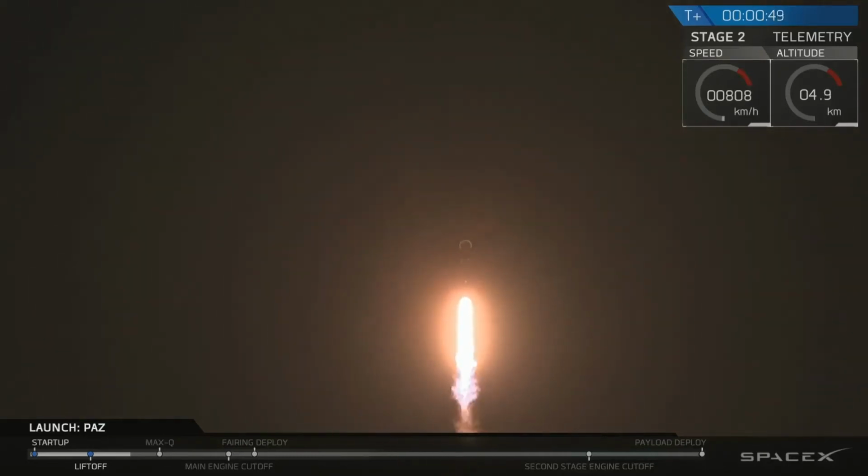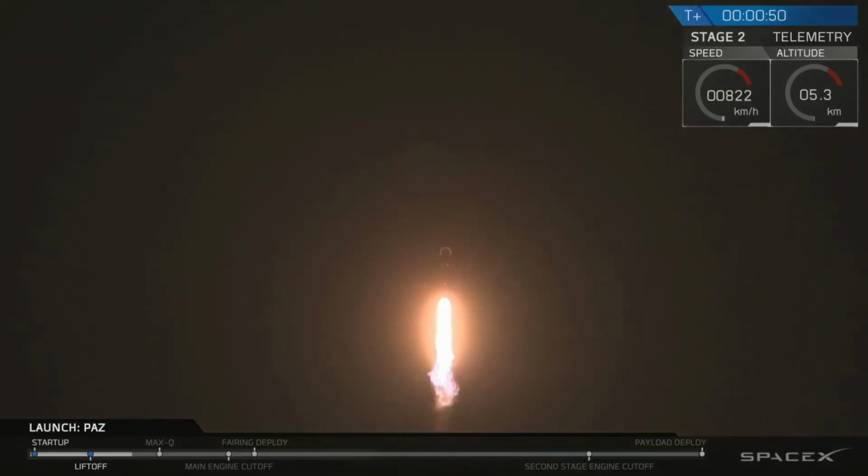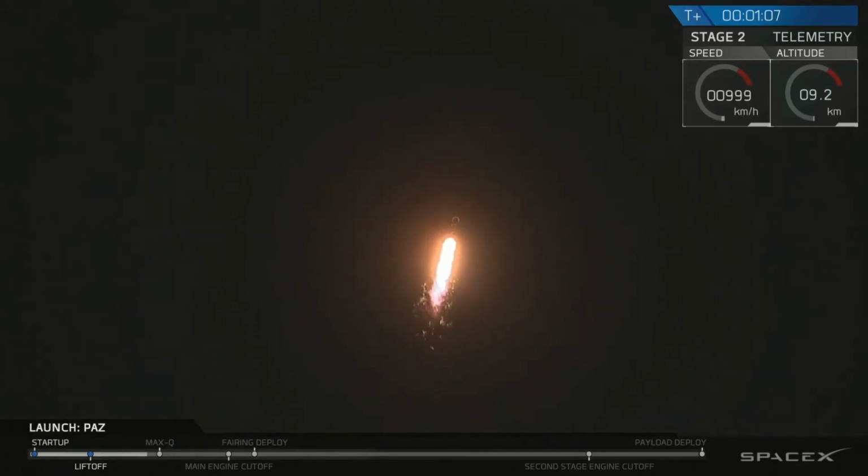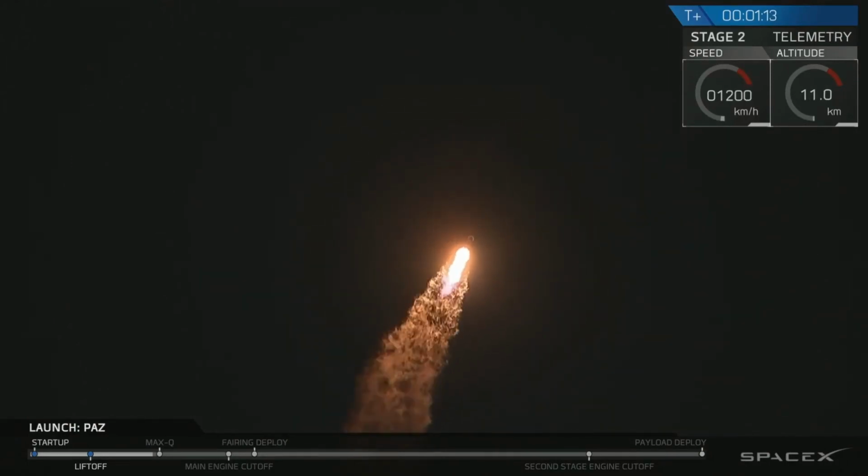For those of you just joining us, you are watching the Falcon 9 as it ascends through the atmosphere, carrying the POTH satellite to a polar sun-synchronous orbit. Right now, the rocket is approaching what we call max Q. This is the point at which the aerodynamic forces on the rocket are at the greatest. Falcon 9 actually throttles itself down as it passes through max Q and then throttles back up once we're through it.